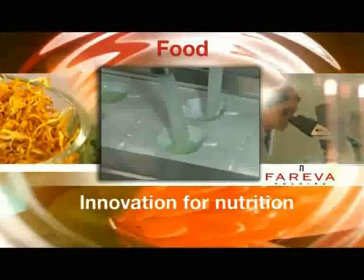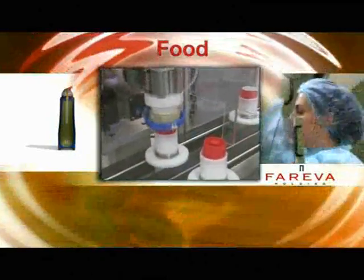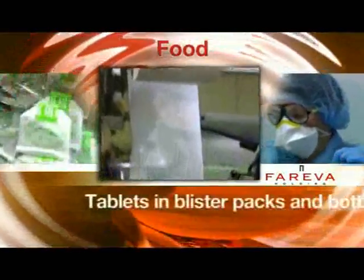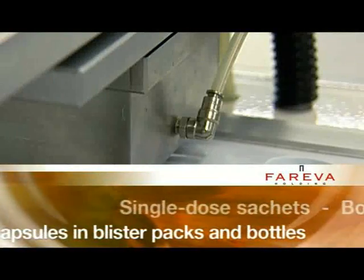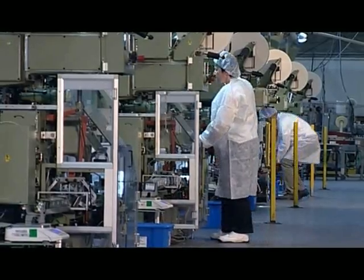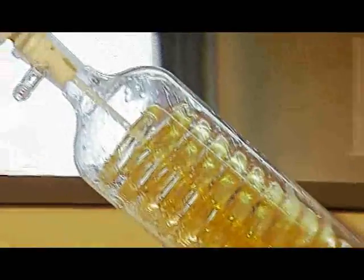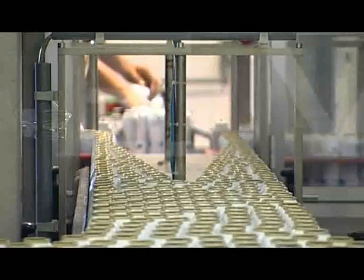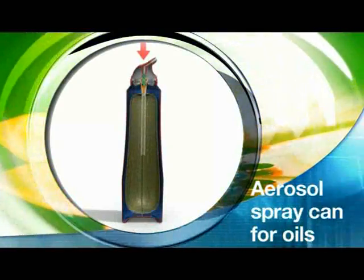In foods, Fareva works continually to develop innovative solutions. Its complete range of food supplements and herbal products illustrates this. Tablets in blister packs and bottles, capsules in blister packs and bottles, single-dose sachets, bottles. Fareva has developed a revolutionary spray system for oils, guaranteeing the purity and depth of the product's flavors.